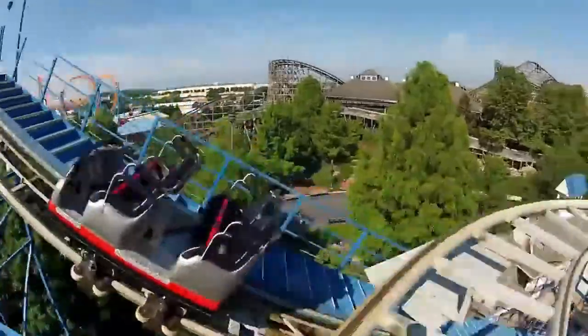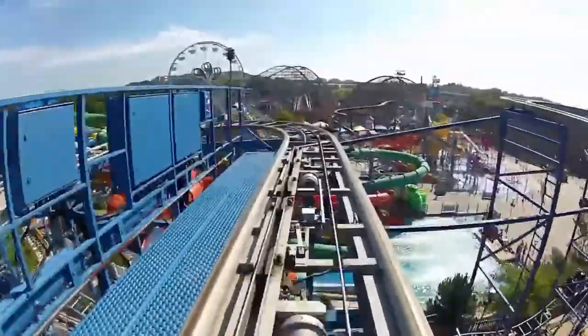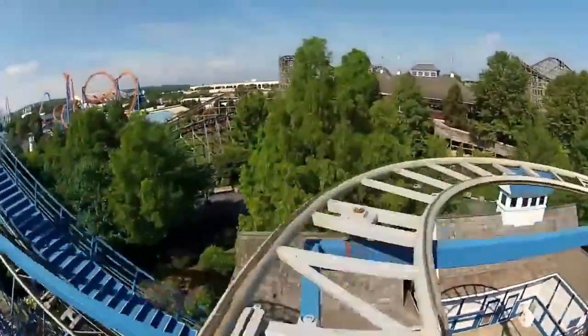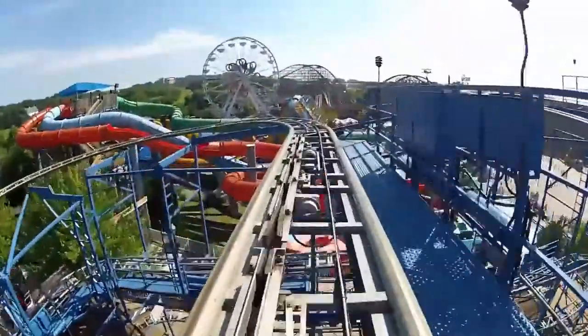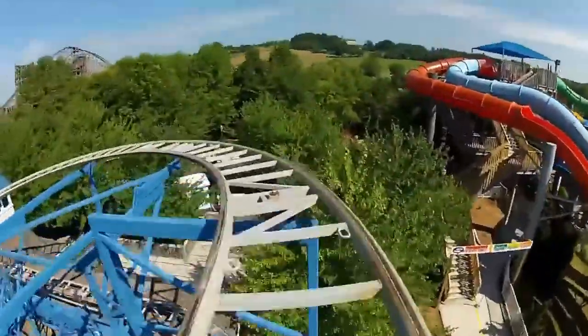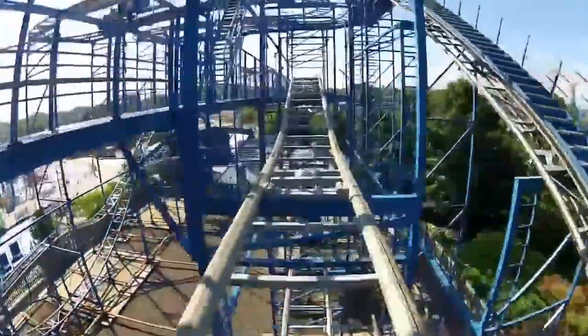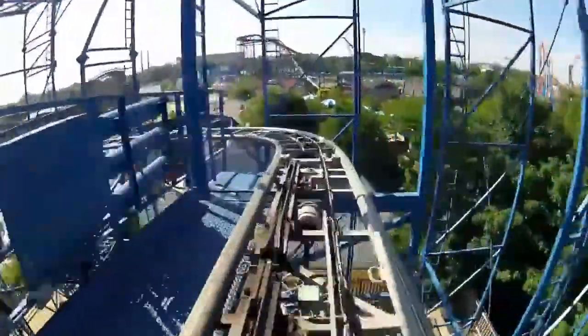But anyways, guys, hit Wild Mouse. After you hit Wild Mouse, it's probably around 5:50, 6 o'clock. Now, congratulations. You've already done 3 of Hersheypark's roller coasters out of a few that are open in under an hour. Now, what you're going to want to do is hit Coco Cruiser.